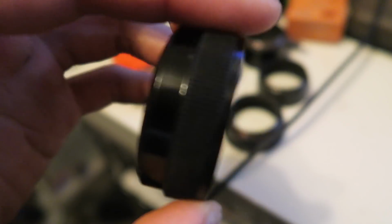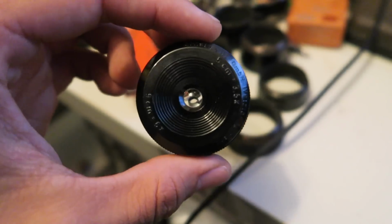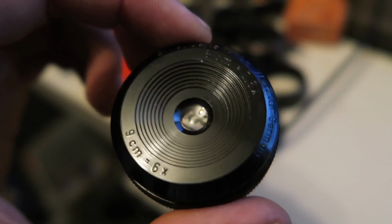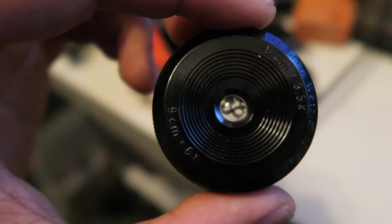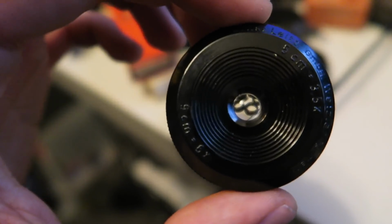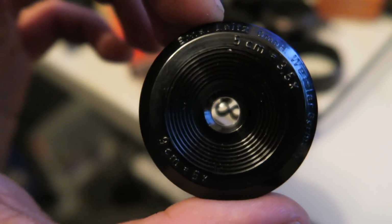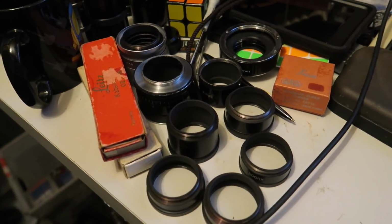This is a rear lens cap that transforms a normal Leica lens into some sort of a magnified telescope type thing. As you can see, 5 cm equals a 3.5x magnification and 9 cm 6x. So I'm not sure what it's used for, but I was able to test it out. It definitely does work kind of as a spotting scope type thing for certain lenses, and that's really, really odd. So I'm going to have to look that up. It's made out of plastic and has a plastic optic in it, so no idea on that.